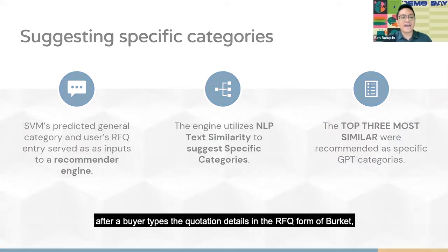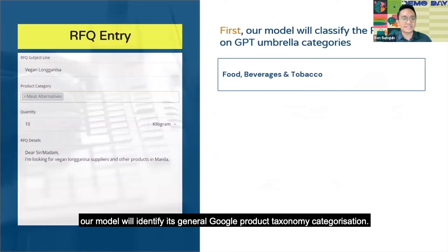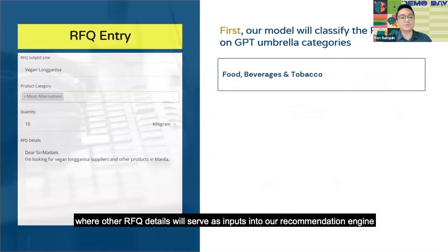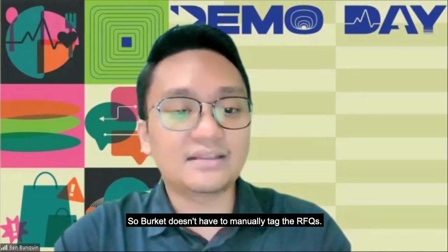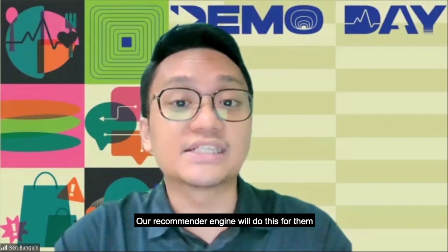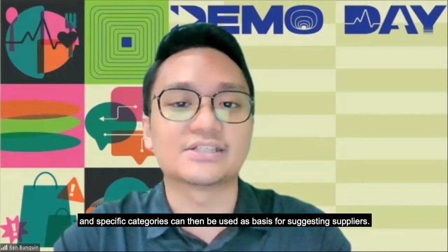And to illustrate, after a buyer types the quotation details in the RFQ form of Burket, our model will identify its general Google product taxonomy categorization. The general GPT category, with the other RFQ details, will serve as inputs into our recommendation engine, which suggests specific GPT categories using text similarity measures. So Burket doesn't have to manually tag the RFQs. Our recommender engine will do this for them, and specific categories can then be used as basis for suggesting suppliers.